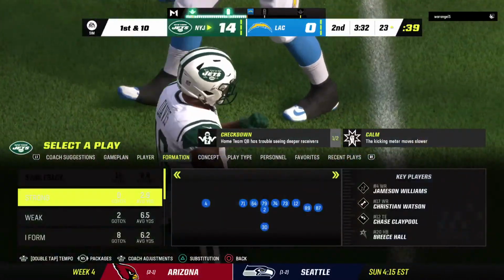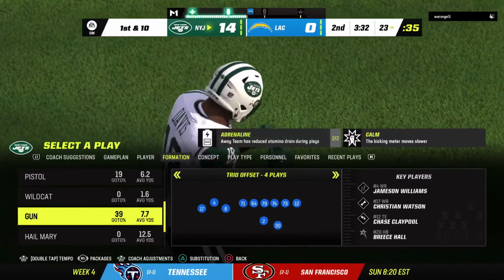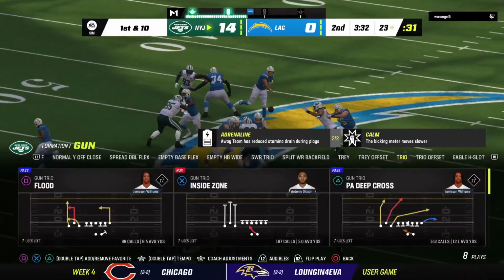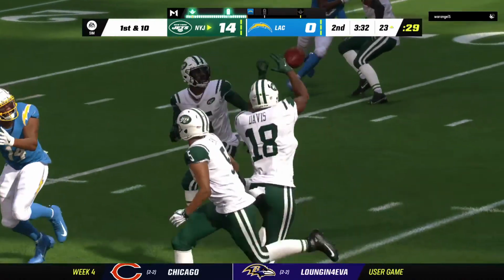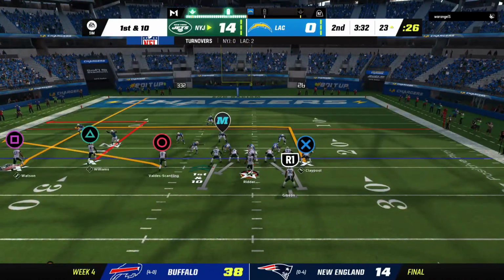So that changes things. You get the interception, and then to boot, a good return tacked on. And really it was down to him versus the quarterback on the return, and that's one you would think the defender would win. But a nice job there of seeing the play all the way to the end and making the tackle by the QB.